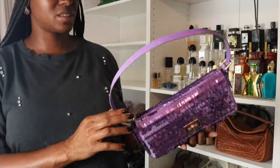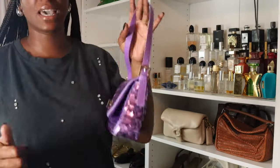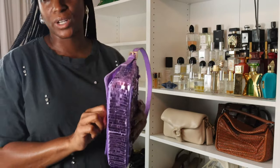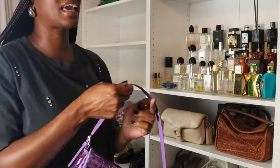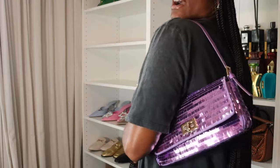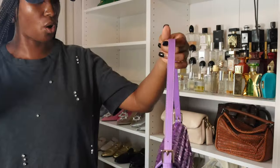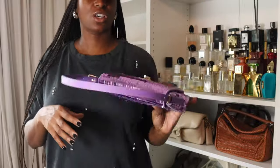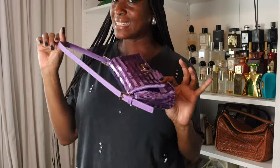I think I'm going to give this bag to my daughter, because that's what it's giving. It's giving 8-year-old, it's giving 9-year-old, it's giving 10-year-old. It's cheap feeling, and I haven't worn it since I got it. I was just like, oh my gosh, this reminds me of the Fendi baguette. And girl, I have not worn this bag, because the quality to me is horrible. It looks like my daughter should have it because she's 8. So this one is going bye-bye. It's going to the next room over, to London Girl.